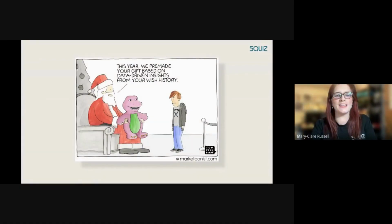To kick us off, let's take a look at this comic strip. It's an example of extreme personalisation where Santa's predicted what this person wants for Christmas. I'm not sure how well it would go down with my kids if they couldn't request the present they wanted, but it would certainly make it easier for any of the parents out there.